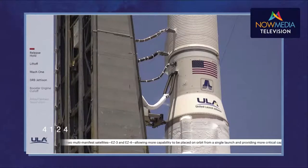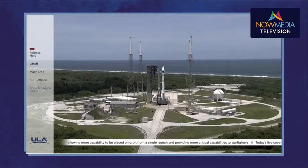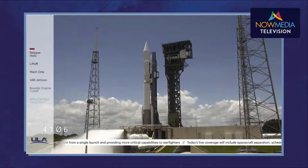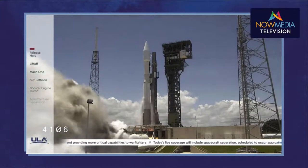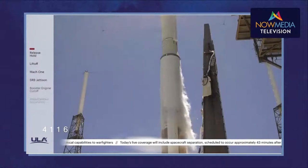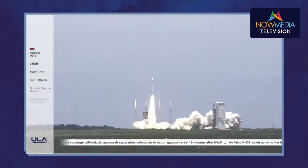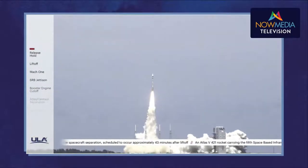Let's watch the launch. T-minus 10, 9, 8, 7, 6, 5, 4, 3, Atlas ignition, 2, 1, and liftoff. Liftoff, the United Launch Alliance Atlas V rocket for the 5th Space-Based Infrared System satellite for the United States Space Force.